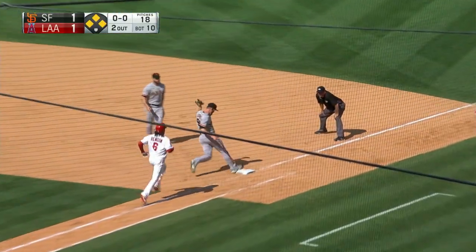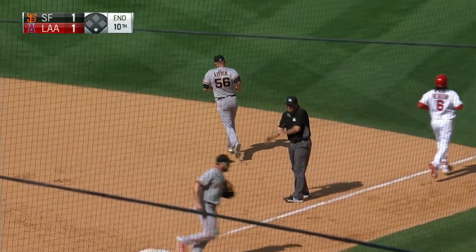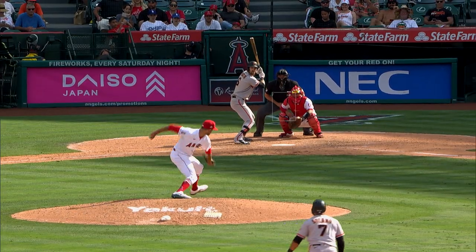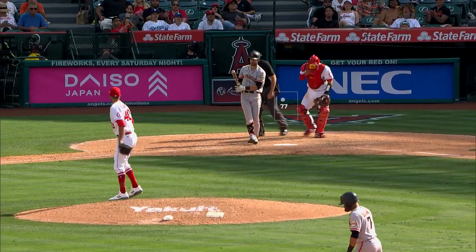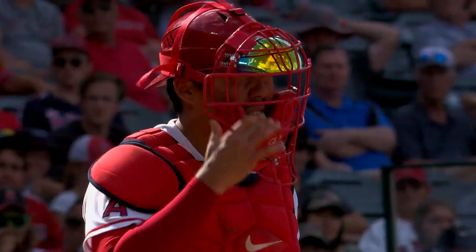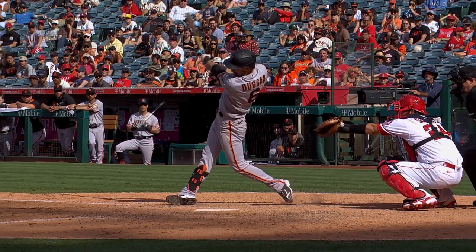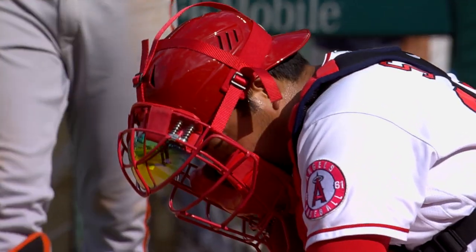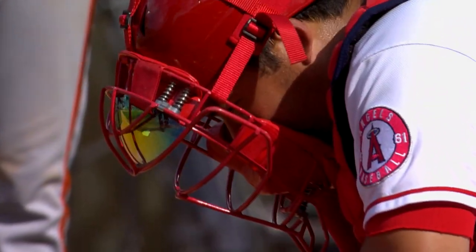Picked up by Ruff, and Littell gets the putout. Littell to Ruff, and back to Littell. Well, that got a piece of Kurt. Now it's straight off the mask. Those springs he has in the mask tried to absorb some of that, but it was straight back at him.